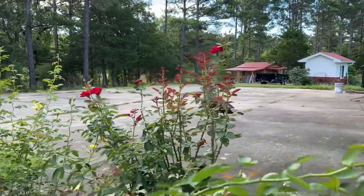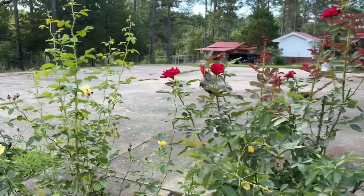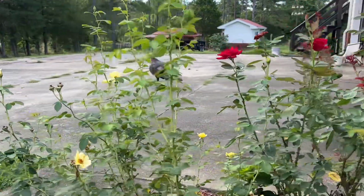There's Rape Brick. Good morning, Rape Brick. Yeah, good morning. That is their little turkey there.